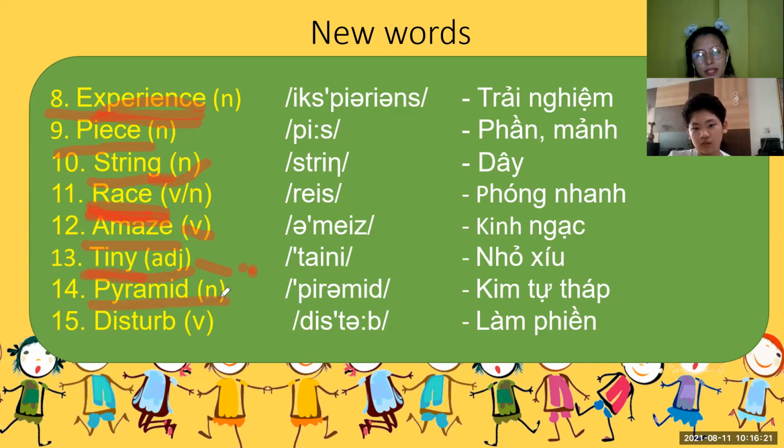Okay, and then what's the 14? A pyramid. Oh, you know what is a pyramid? It is a monumental structure with a square or triangular base. So pyramid is like this. It's a triangular base. You can have that in math and geometry. Mostly the Egyptians have a lot of pyramids and they're putting some things inside there. So that is a pyramid and that is a noun.